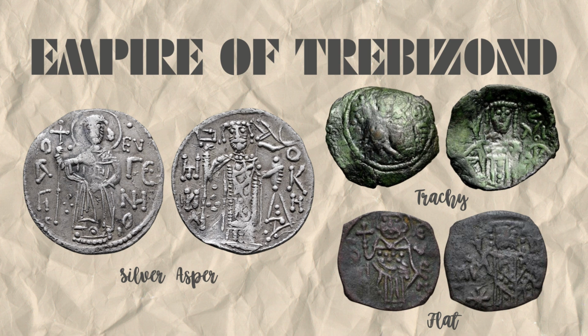For the 200 years it existed, the emperors of Trebizond claimed to be the rightful heirs of the Byzantine Empire, while the Byzantine emperors saw Trebizond as a sort of rebellious province, definitely part of the Byzantine Empire, just not under its control. Small technicality, no need to worry. In Trebizond they minted mostly silver asper coins, as well as some bronze trachies and flats. Note that they controlled the Crimea where Cherson is. It's interesting that their coins look Byzantine, but clearly have a very unique style. They are all extremely rare.